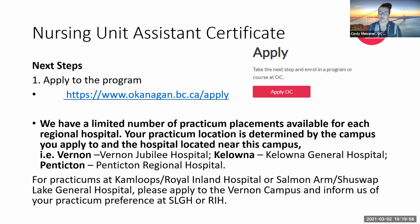Your practicum location is determined by the campus you apply to and the hospital located near that campus. So if you're applying to Vernon, then your placement would be at the Vernon Jubilee Hospital. We also take applications and place students at the Shuswap Hospital in Salmon Arm. If you're applying to the Kelowna campus, your practicum would be at the Kelowna General Hospital. And if you apply to Penticton campus, your practicum would be at the Penticton Regional Hospital.